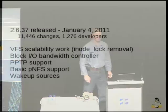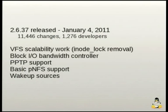But actually, before LCA, in the beginning of 2011, we saw the first kernel release of the year on the 4th, which was 2.6.37, a big kernel development cycle with well over 11,000 change sets going into it, coming in from almost 1,300 different developers. So to try to put a feature list for a kernel like this, of course, is kind of silly, so you pick a few things.